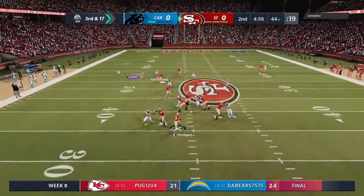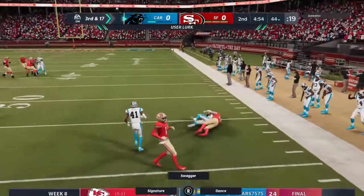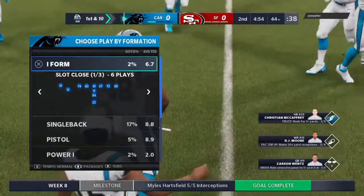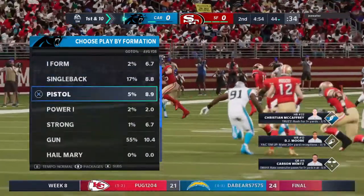Now it's Rodgers. Into heavy traffic, and it's intercepted. Picked off near the 42, and his guys will take over at their own 44-yard line.